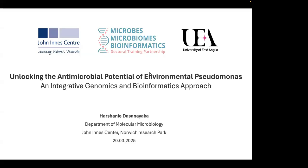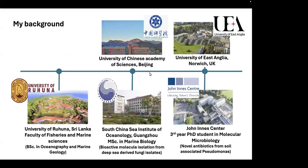So I thought that I would start with a little bit about my background. I got my bachelor's in maybe a completely different field from what I'm doing now, in fisheries and marine sciences. I majored in oceanography and marine geology specifically. I did my bachelor's in Sri Lanka, at the University of Ruhuna, on this beautiful campus right next to the sea.